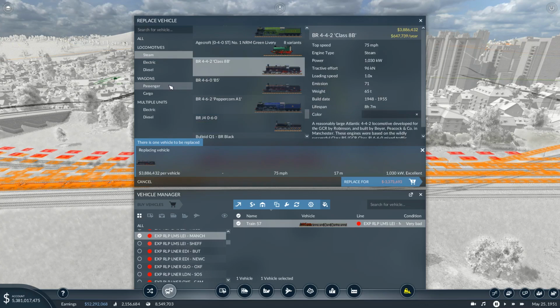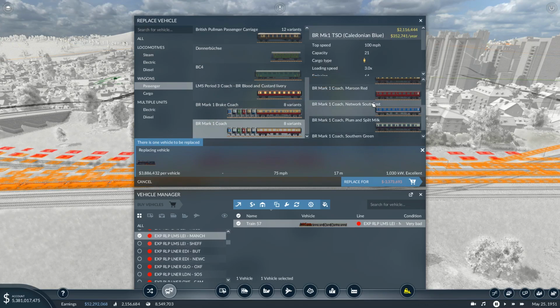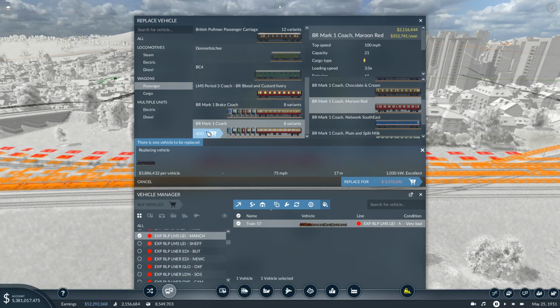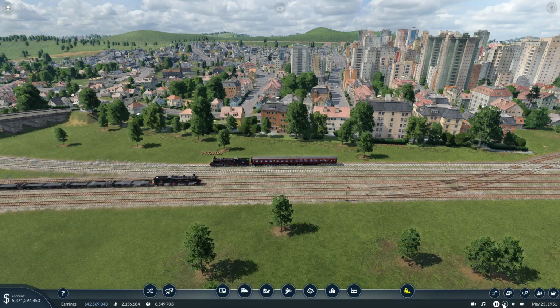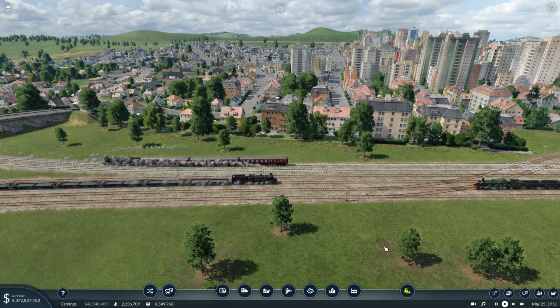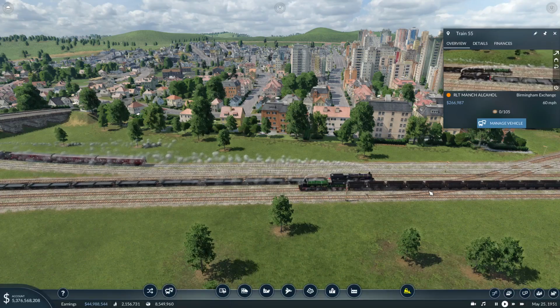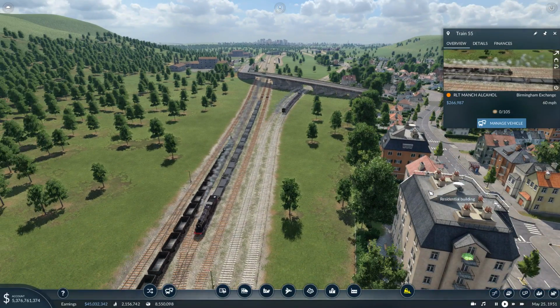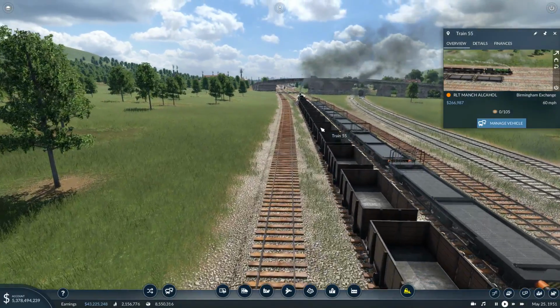I want one of these carrying passengers, right? Passenger wagons, let's go with, I think just maroon for these, 1, 2, and we'll only give it 2 and 1. There we go, replace. Off it pops. It should be a faster train, faster than that other train that was running. You look to be Manchester alcohol, which we can replace as well. Do we want to use another 8B? I suppose we could. Now this just takes alcohol.